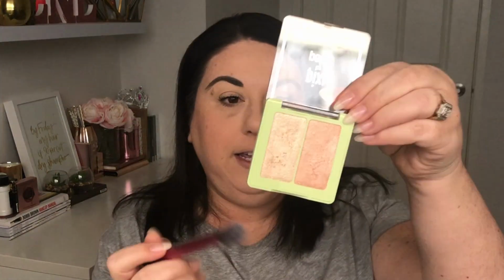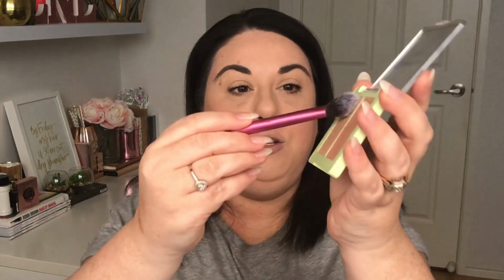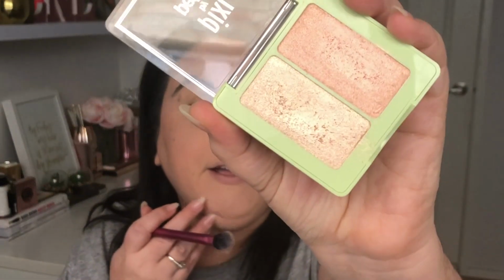All right, I'm going to grab a Real Techniques brush and I'm going to use this shade here, the more goldy shade in Subtle Sunrise. And I'm going to just use one swipe, and let's have a look at how this goes. Let's use a second swipe. Whoa! I'm not sure if you can see this, but it's really glowy. So if you have a look at the pan, you can see it almost picks up like a cream, and there is no fallout whatsoever. It's a really creamy product.